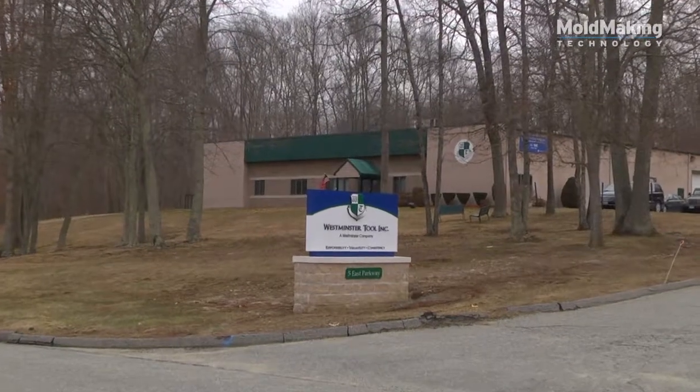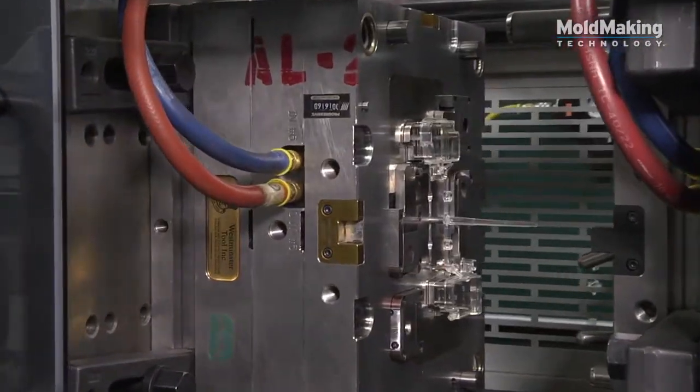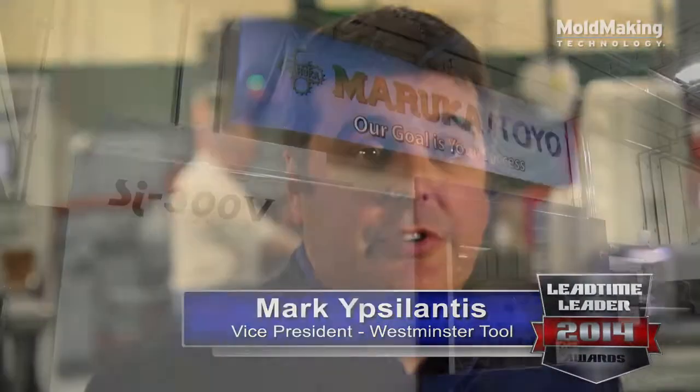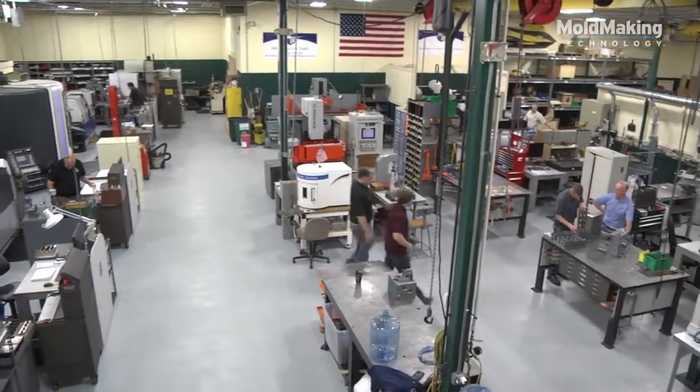We're here at Westminster Tool. We are a provider of injection mold systems to the medical, aerospace, and consumer packaging market. We've been building molds for over 15 years, and up until about 7 years ago, that was our sole core competency. Having a highly cross-trained workforce and making that up with a key strategic partner base, you've got a tremendous amount of flexibility, ultimately giving you that opportunity to be repeatable.